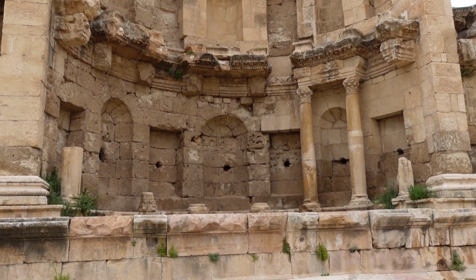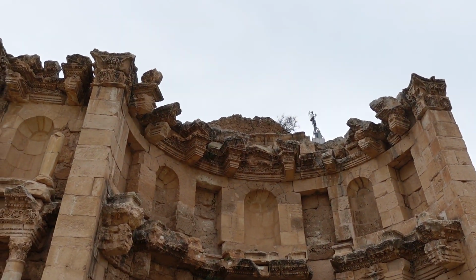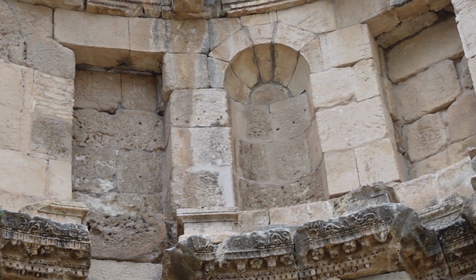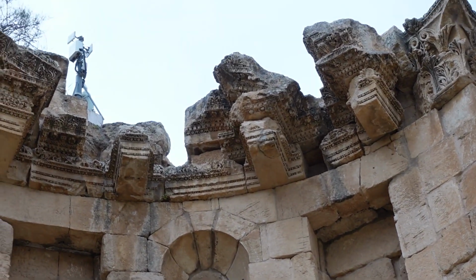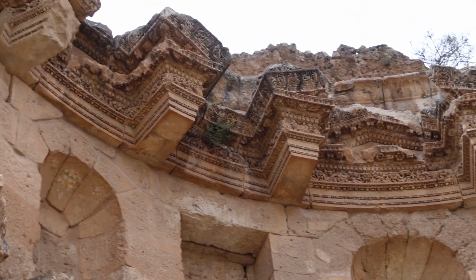Just beside the cathedral you have the Nymphaeum, which is, to make it short, the main fountain of the city. So here's actually where every house got their water supply. It's really quite big for just a fountain. So also quite an impressive building to see here.